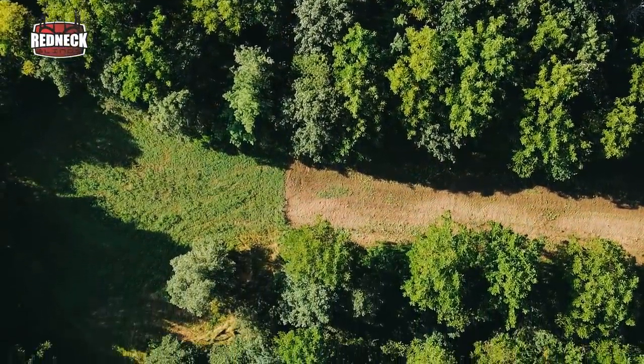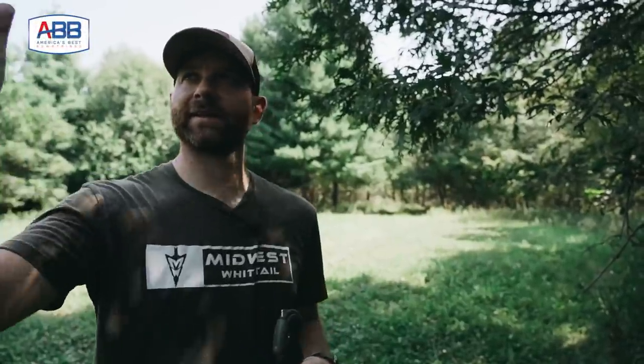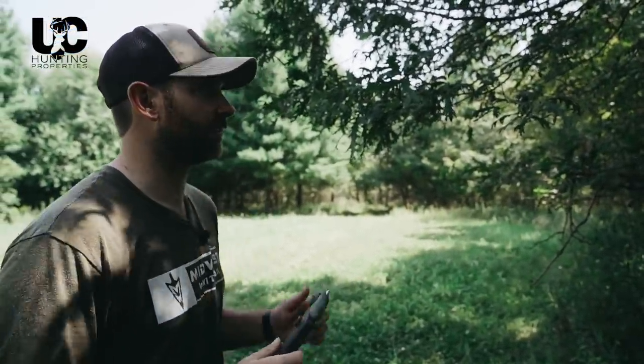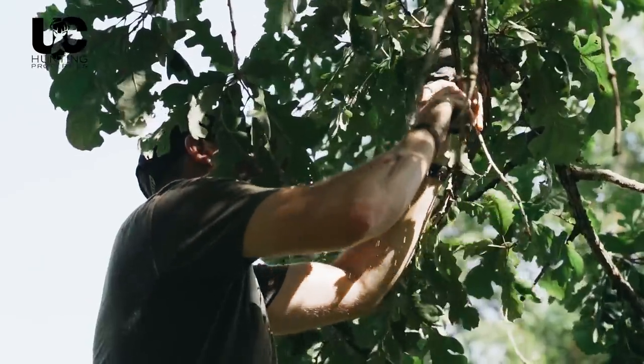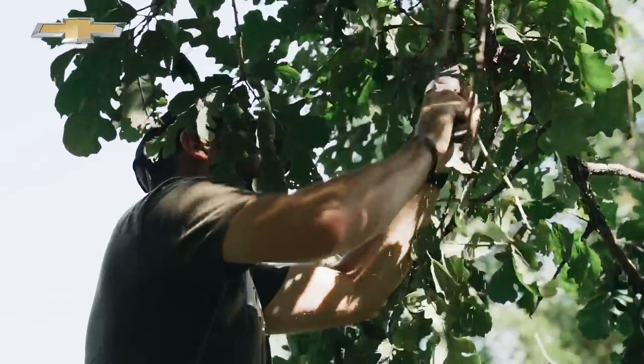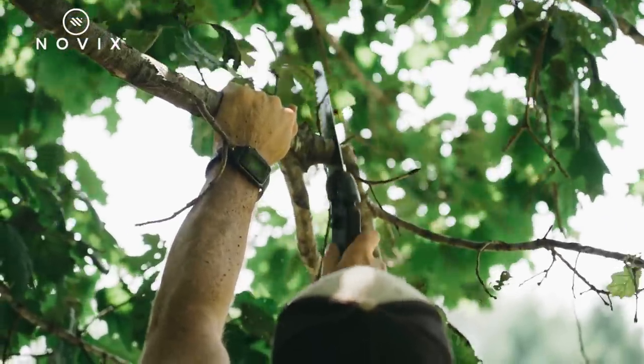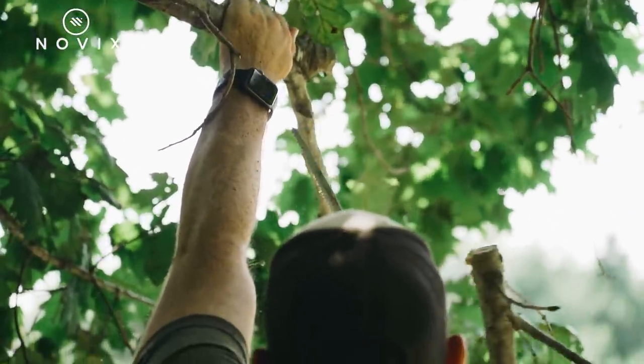First thing I'm going to do is cut off an oak limb to be able to hang down. And I know different guys have different personal preferences on this. I've always liked oak limbs. They're nice and rigid, and they seem to like to play around with that. Some guys really like using vines. Some guys like using cedar limbs. It's to each their own.